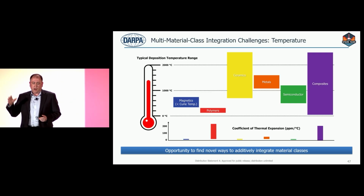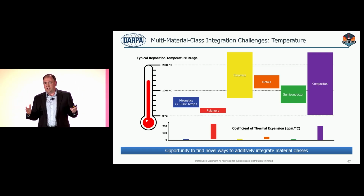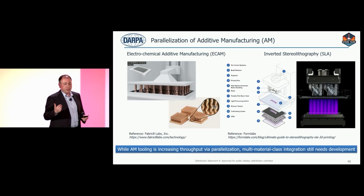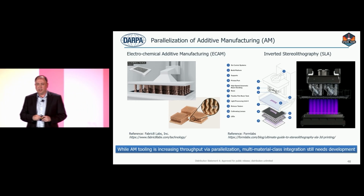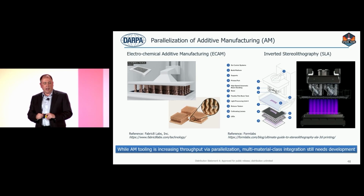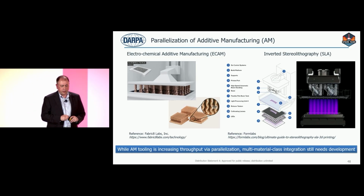So how can we get around these limitations, instead of using temperature as the main method of delivering energy to do a certain type of deposition? What other techniques could we use? Up here I have 2 examples of emerging techniques that I think are really interesting to think about. On the left, you have electrochemical additive manufacturing, a technique being looked at by Fabricate Labs out of San Diego, a small startup.